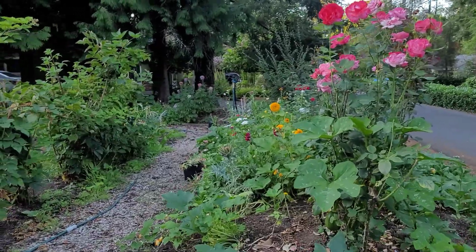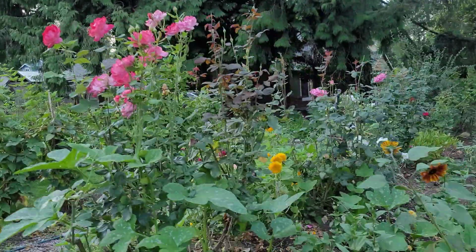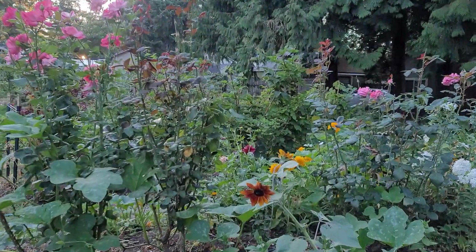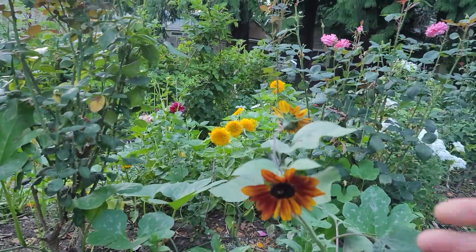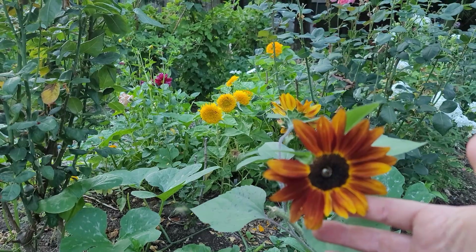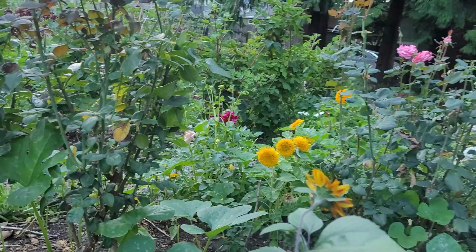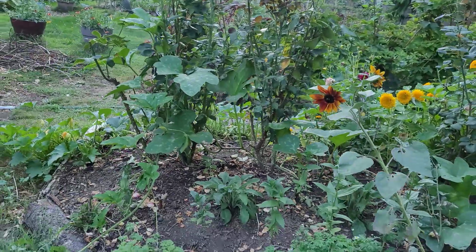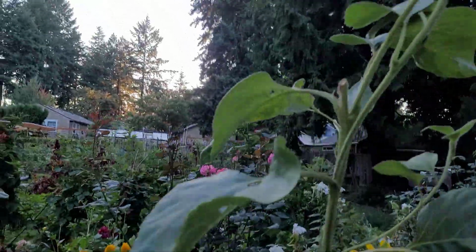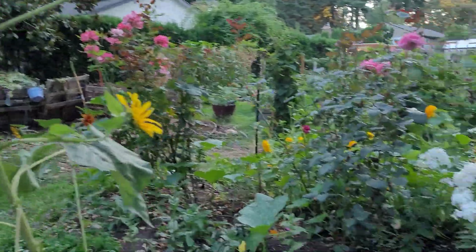So coming on here, this is what I call the street side L bed. We've got some nice roses that I like. Our flowers are finally coming out. This is the Moulin Rouge sunflower. There's some teddy bear sunflowers back there. This was the Mammoth Sunflower, but the head was already done for, so that's been trimmed off.